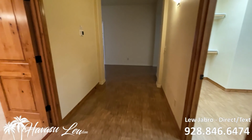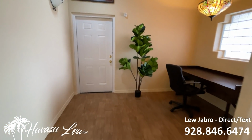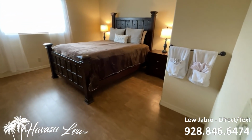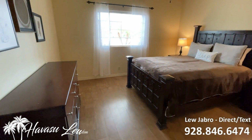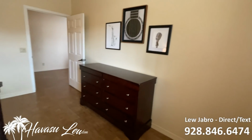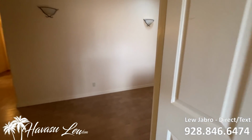All right, let's keep going down the hall this way. You have a little door to that little breezeway, probably, I would guess. A little desk, another bedroom. Little double door closet, can lights. So all the furniture can be acquired and can come with the house, making this pretty turnkey.